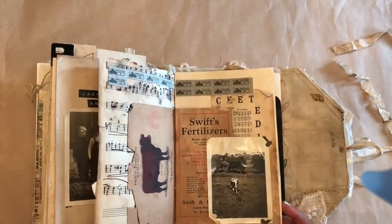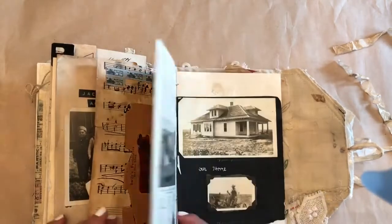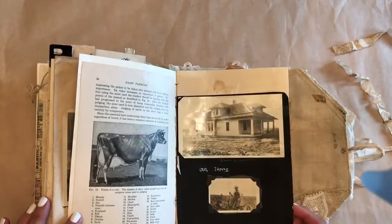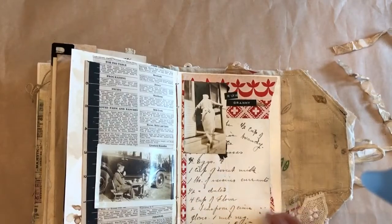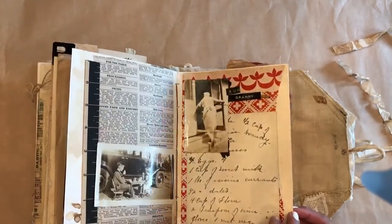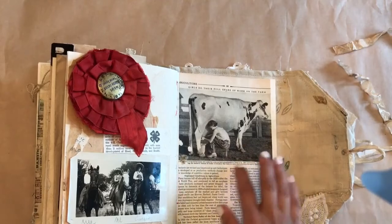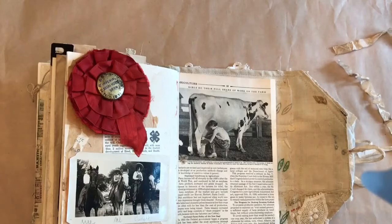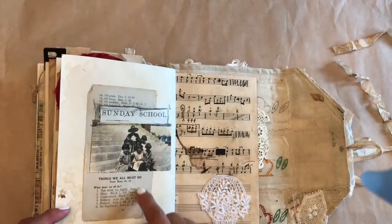Then this page has old Bessie the cow, some war rations. And here's the old farmhouse, Daddy on the tractor. Old recipes and classifieds from a farm magazine. Here we have girls on the farm, milking the cows, riding horses. I have a ribbon for horse riding and a little 4-H. Sunday school.